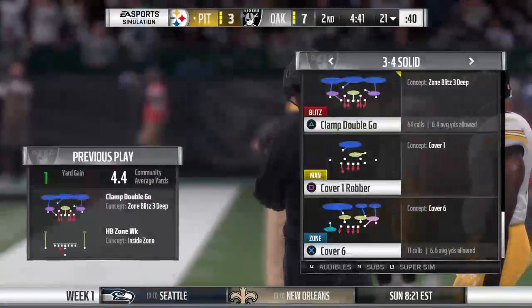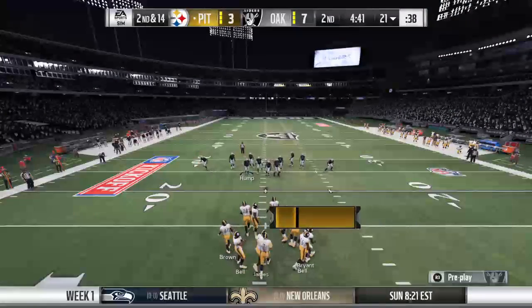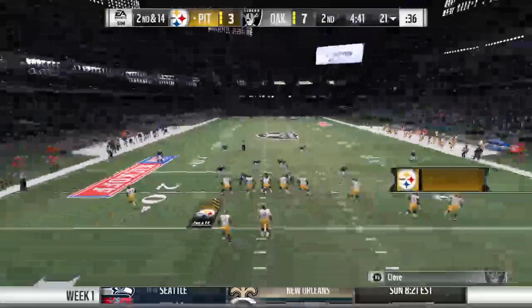And that'll be accepted, of course, and that moves them back 5. Offense needs something here on second down. It is second and long.